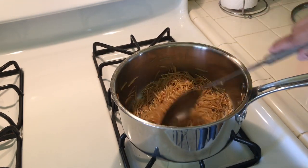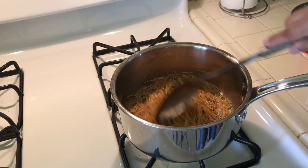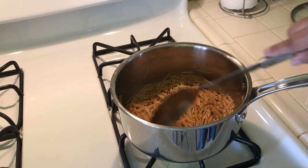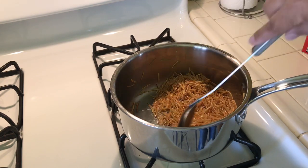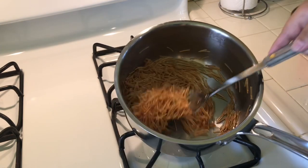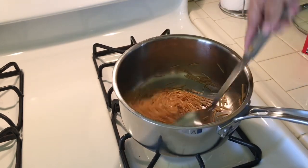When I was a kid growing up and my mother made this, which was often, I used to like to squeeze the juice from the lemon. Just squeeze it right in and it tasted so good. So you can see that it's browning already. Look at this. Oh my gosh, it's so beautiful.